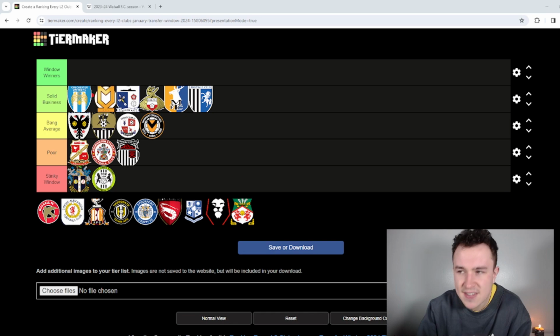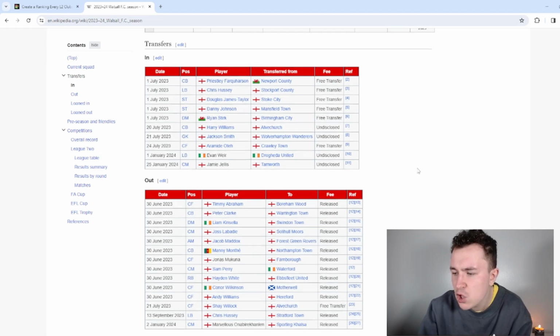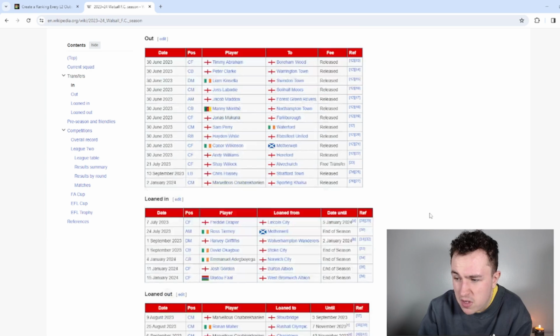Matt Sadler's Walsall are up next then, and we look at the business that they've done. Only two permanent deals coming in, both for undisclosed fees. I don't really know too much about either of them, but they seem like good upcoming young players, if I'm being honest with you. They didn't really have any significant permanent departures as well.